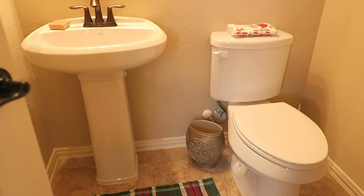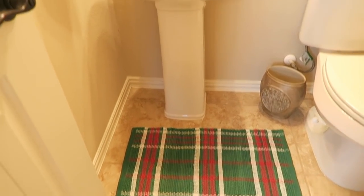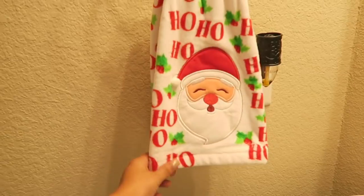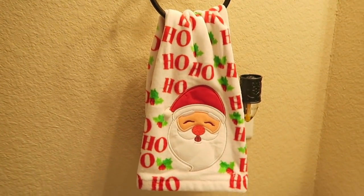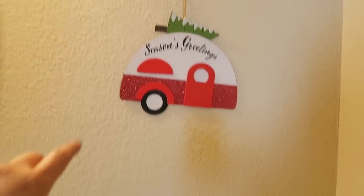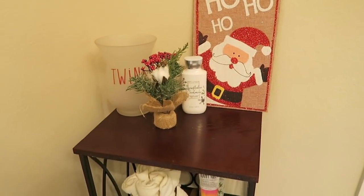Okay, and then this is our little half bath. So I kept it super simple. I just added this little rug from the Dollar General from last year. And then this adorable little hand towel that I picked up at Ross with little Santa. I picked up this little camper from the Dollar Tree this year, and then just added another little hand towel there. And then I have this little setup here on this little shelf.